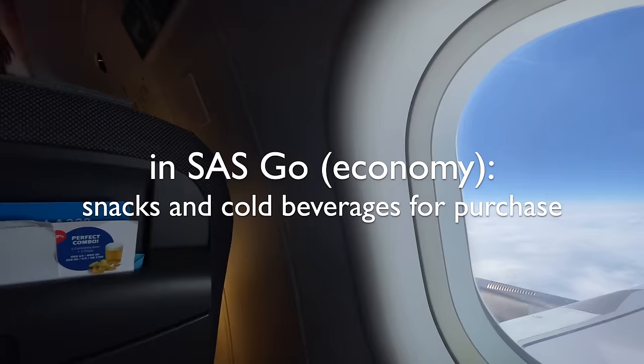Once aboard, things got a lot better. Nice cabin crew, relatively comfortable and new seat, excellent legroom at the emergency exit row. We got a USB port and a very clean cabin. The A320neo mood lighting, along with the wooden wall at the front, gave this cabin a very fresh and modern feeling. On this flight, in SAS Go, as in economy class, you get free coffee, tea and water, snacks and drinks for purchase, just like Virgin Australia in Australia.